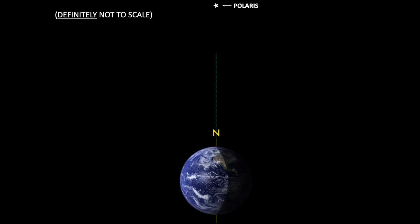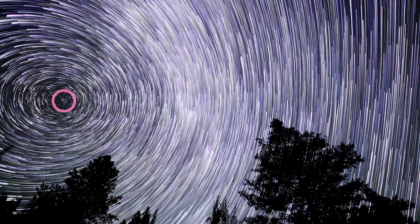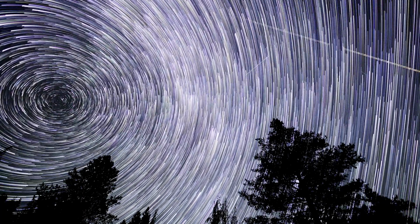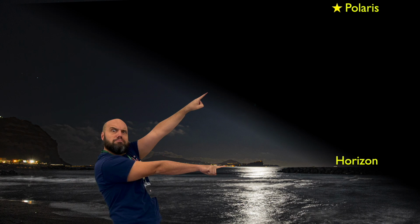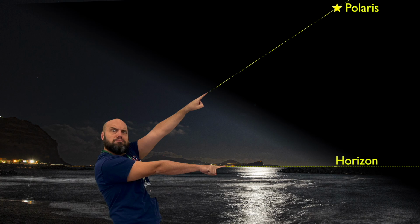Polaris is special because the axis of Earth's rotation happens to point really, really close to it. This means that it never appears to change its position in the sky, no matter the time of night or time of year. If you want to determine your latitude, point directly at Polaris with one arm, then point directly at the horizon with your other. The angle between your arms is your latitude.